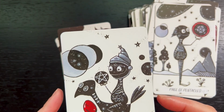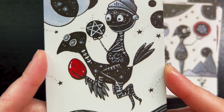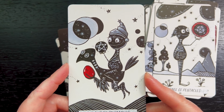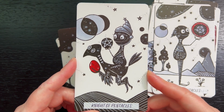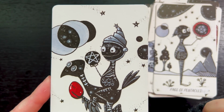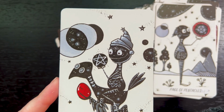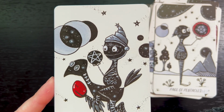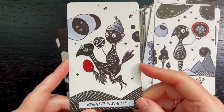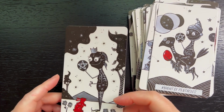Our Knight of Pentacles. I loved that our winged Cosmo being is holding a big red egg. I love the little helmet on this one. It reminds me of, what is it, Marvin the Martian on the Bugs Bunny show. I think that was the Martian's name. Was it Marvin? You'll have to let me know in the comments down below.